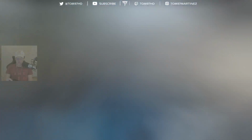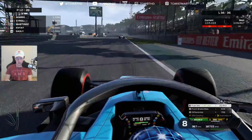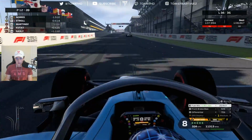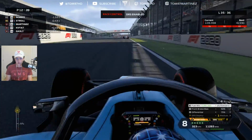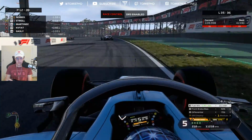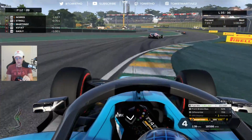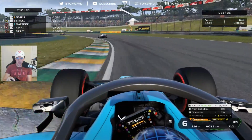This is not good. I'm trying hard, but we just don't have the pace at the moment. And whenever I get close, the engine starts to overheat. 2 to go. I could maybe get Stroll, but, okay, the stewards have now enabled DRS. DRS is now online. I think that's where it's going to end. I don't know if we'll get a point today. I don't think we've got enough pace.